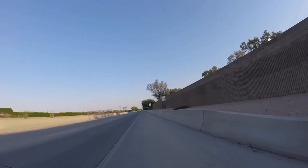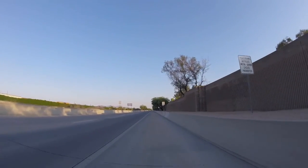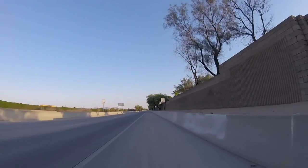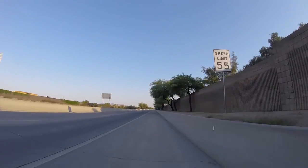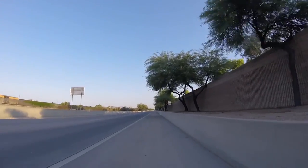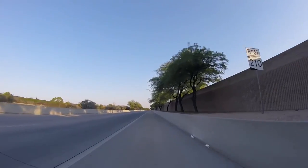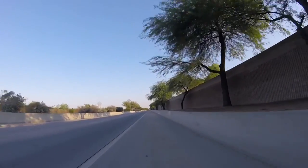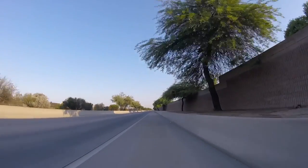Now there's a pretty good sized shoulder here, but there's a sign there that says no bicycles. So I'm not supposed to be on this road because I think it's more of a highway type thing, and it's 55 miles an hour. Now, I'm pretty sure there's a turnoff down here pretty quick, so I'm gonna get off as soon as I can. So I'm gonna hustle till I get to the turnoff.